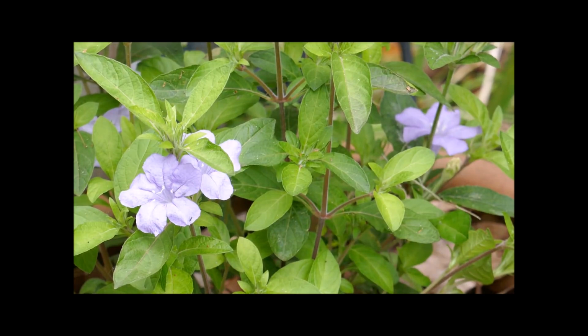I hope you get a chance to try Carolina wild petunia in your green space. You'll really enjoy it. It's a very sweet little wildflower. Enjoy your green space.